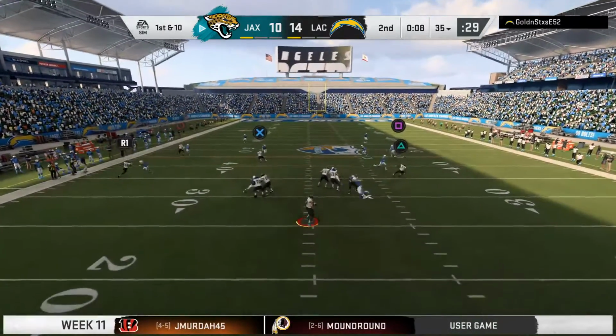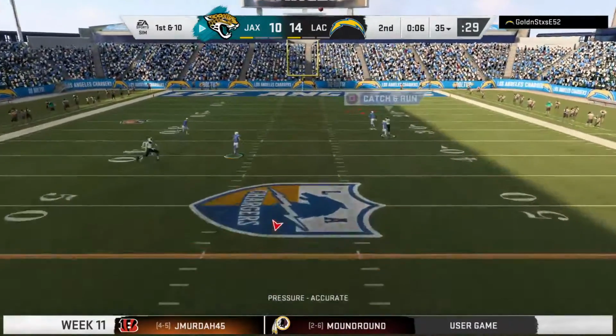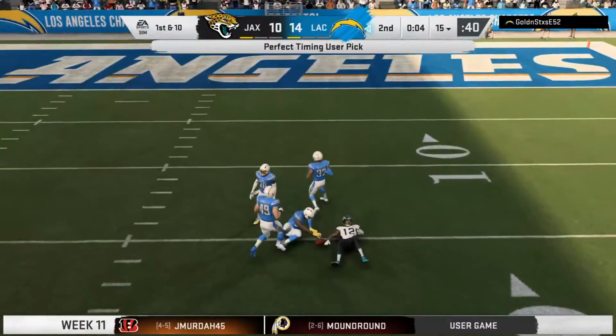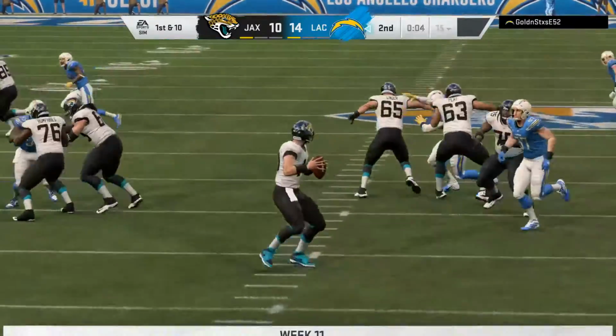From the gun, Hannah. He's going to look deep down the field. Into a double team, and it's intercepted. Derwin James with a pick.